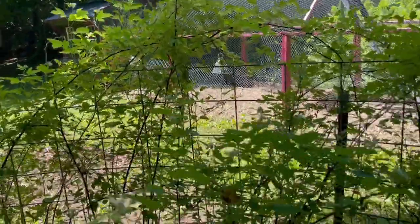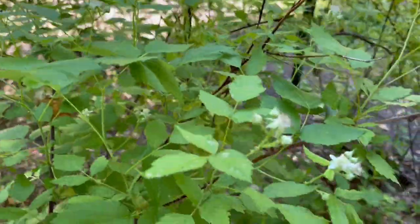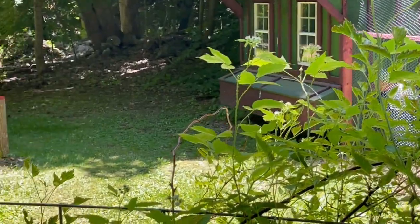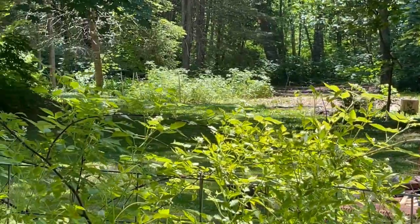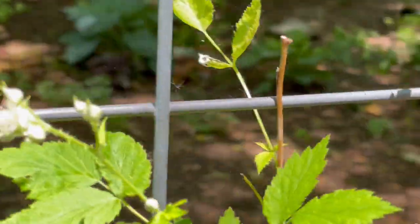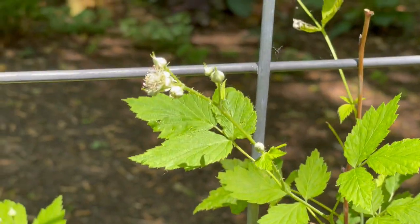These bushes are absolutely loaded with flowers and buds. All that pruning that we did at the end of the year is absolutely paying off. We are just loaded. Most of these were here when we got here. They were covered up by a tarp and years of midden.